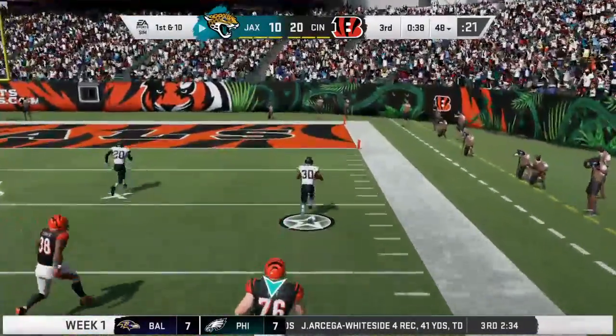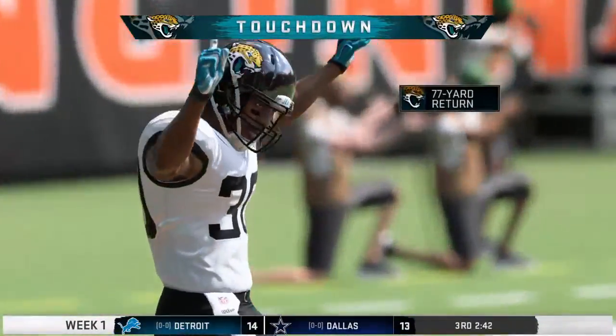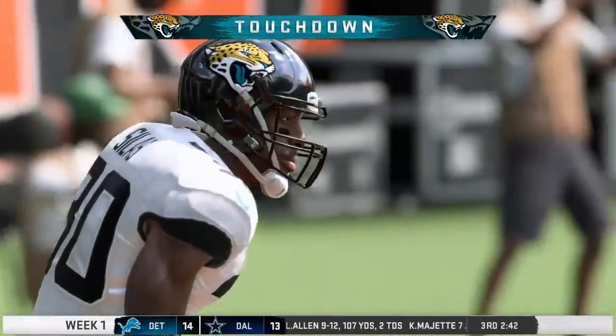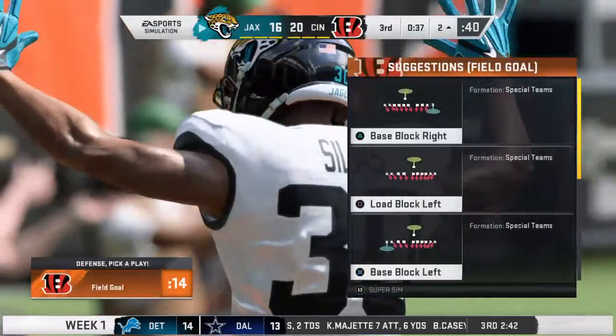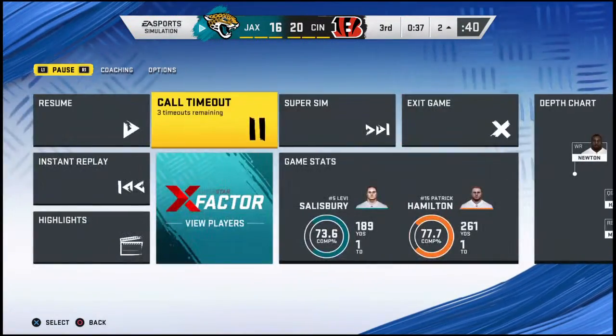And now off to the races down the right side. And he will take this one home. It's a touchdown. Interception, baby, all day. All day. Yes!